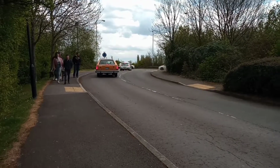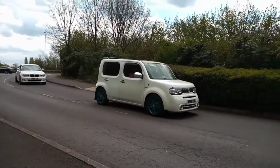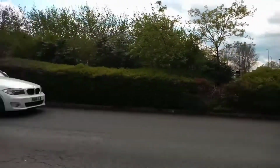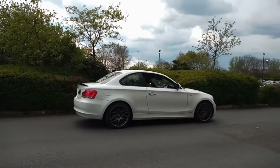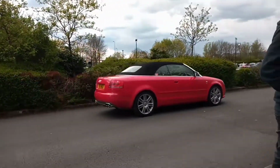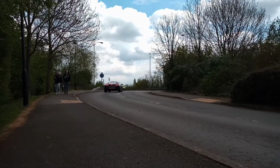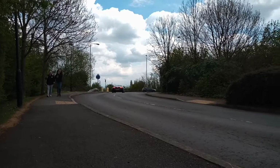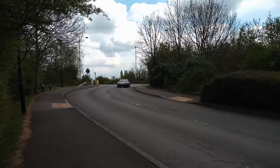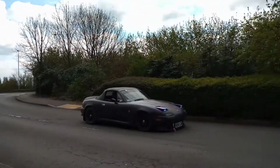It's a Crown Victoria station wagon, LX. Here's a Nissan Cube with shiny wheels and a BMW 1M. There's an Audi S4 V8 convertible. There goes the i8, the three-cylinder supercar. Very cool. Here's a Mark 1 Mazda MX-5, and there goes a Ford Fiesta with neons.